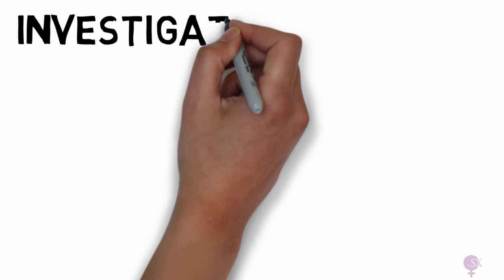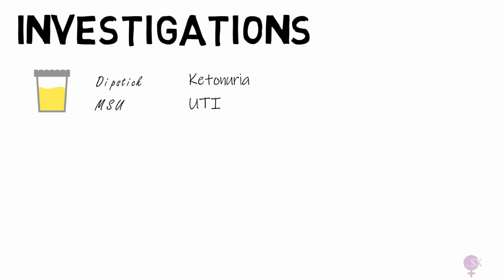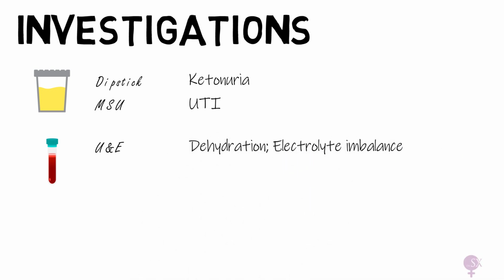Next up, we have the investigations. We definitely want to perform a urine dipstick and check for any signs of ketonuria, signifying a degree of dehydration. Sometimes symptoms and signs of a urinary tract infection may necessitate a midstream urine sample to be sent to the lab for culture and sensitivity. We can also perform some blood tests, including urea and electrolytes, once again to assess for dehydration and any electrolyte imbalances that may occur.